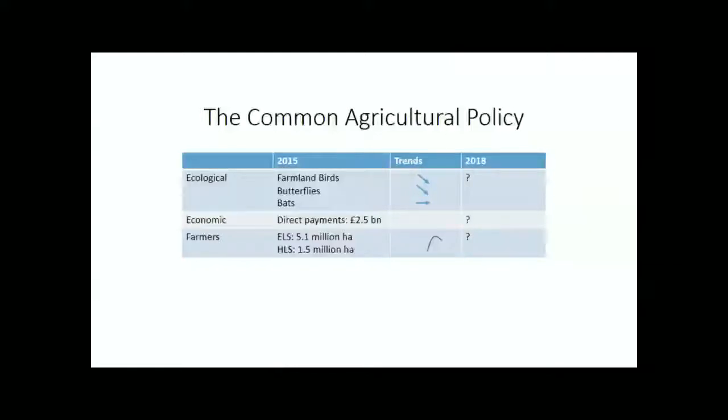And finally, farmers. 5.1 million hectares of the UK is committed to lower level schemes, 1.5 million committed to higher level schemes, which leaves roughly 10 million hectares not in schemes at all. The NFU has produced a document on farming and Brexit, and one of the key points they've said is that farmers do want to have an environmental role, so they do want to be involved.